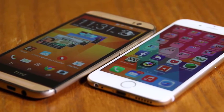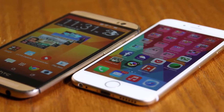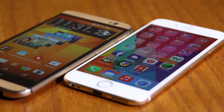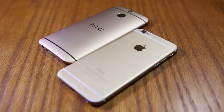HTC One M8 was released in March 2014, whereas the iPhone 6 was released in September 2014. So let's dive in and compare these top contenders in full detail. Let's take a look at the build, quality, and design.